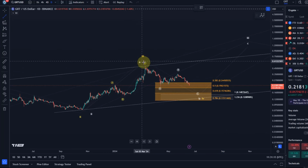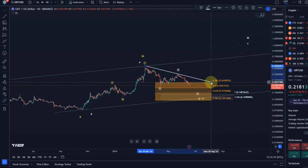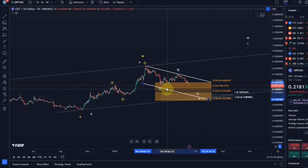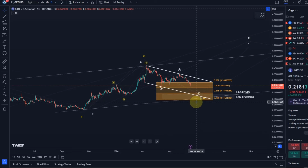One more thing we could do is draw a corrective price channel. So there are some additional levels to watch. This is possibly the lower boundary line, which aligns very well with the golden ratio level and the 100% extension.